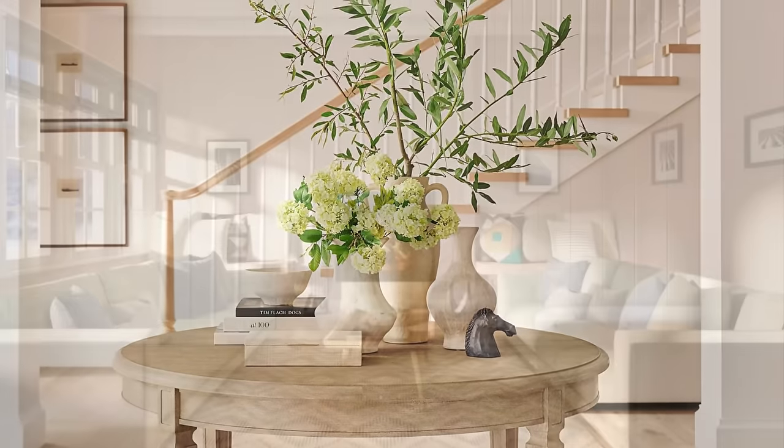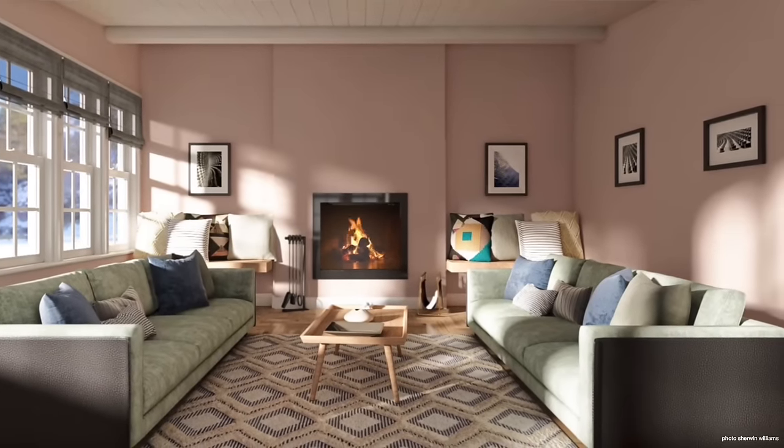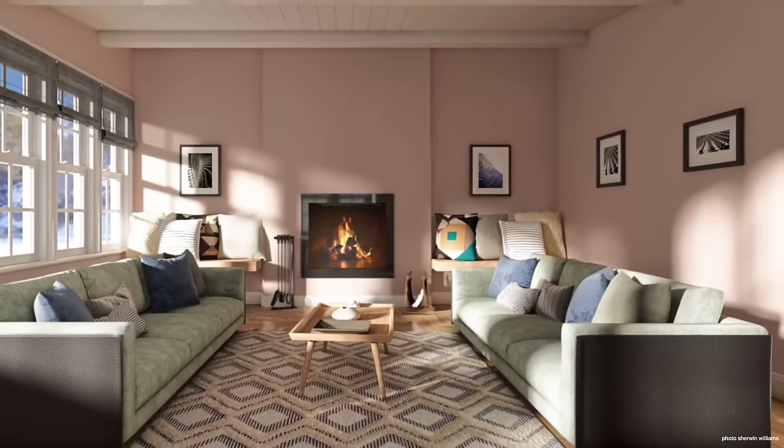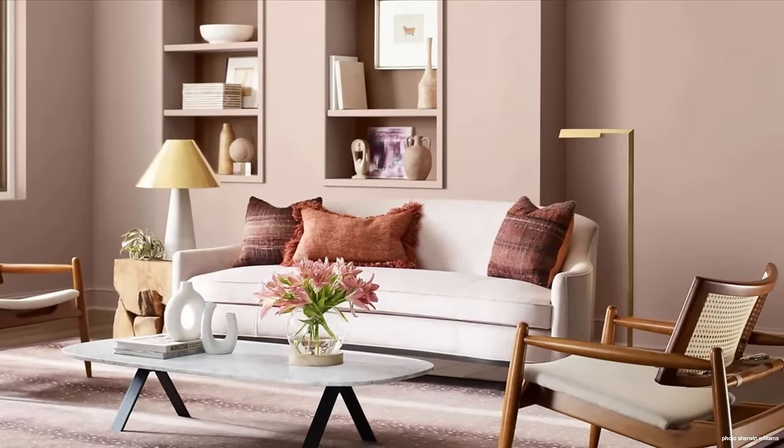And finally, we'll explore the paint color that I'm showing in the background of my video throughout. This is one of Sherwin Williams' 2024 top picks, so I can't wait to go over that with you too. So let's get started.